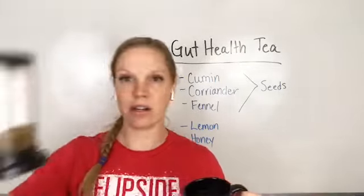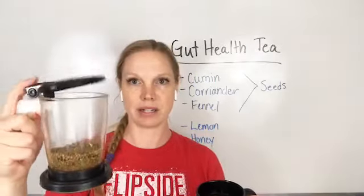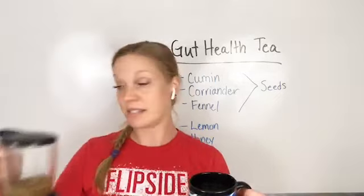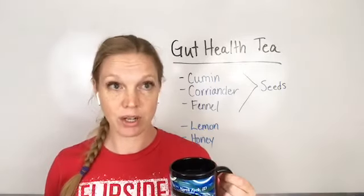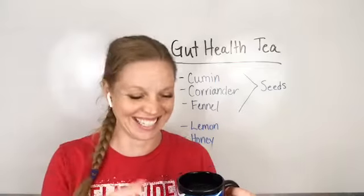The tea maker is just this thing. I think it's a Teavana one, but it's just a little one, right? You just open it, I pour the seeds in, I pour the hot water in, I let it steep for about 5 minutes, or however long I leave it on the counter until I circle back in the kitchen and remember that I was making tea in the first place.